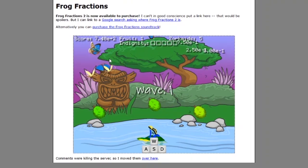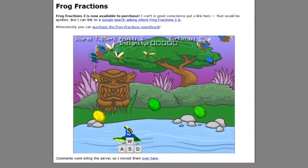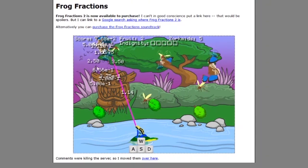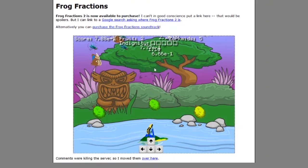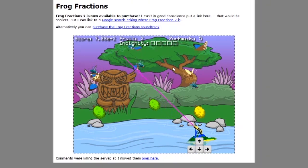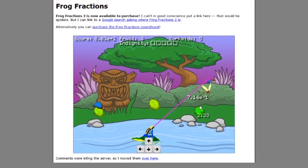Watch as I skillfully go after these bugs. And... oh, rats. But I redeemed that one. Ooh. I'm not doing myself many favors in the skill department, though. Maybe I gotta level up my bug-eating talents. And really watch where these fruits are coming from. See that? That's how you rack up that fruit count, my friends.